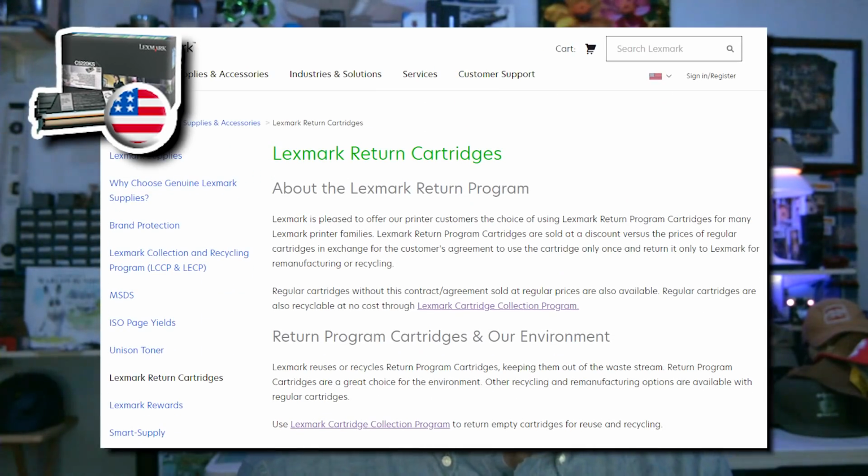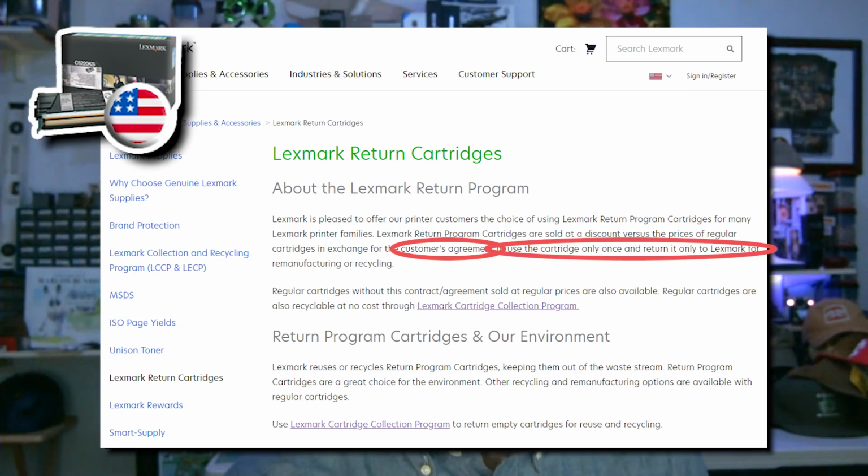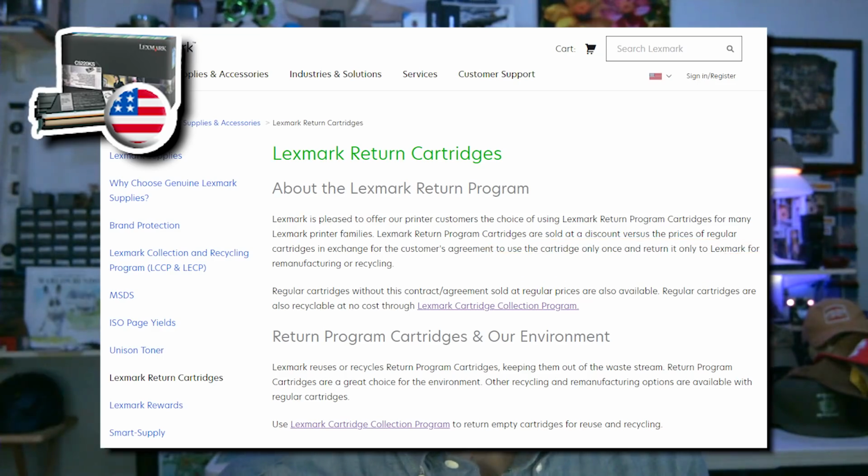Lexmark v. Impression Products. When Impression Products remanufacturing cut into Lexmark's profits and threatened their business model, Lexmark sued them for patent infringement. In 2010, it sued with respect to two groups of cartridges. One group consists of return program cartridges that Lexmark sold within the United States. Lexmark argued that, because it expressly prohibited reuse and resale of these cartridges, the remanufacturers infringed the Lexmark patents when they refurbished and resold them.